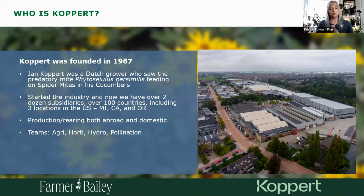Koppert is split into several teams. There are so many crops that we work in that we have protocols for, it just makes sense to have it divvied up. The names are pretty self-explanatory: we have the agri team, the horty team, the hydro team, and pollination. The agri team is in our agricultural crops, strawberries, tomatoes, peppers. The horty team, which Heidi and I are a part of, is ornamentals and cannabis. The hydroponic team, exactly what that means, is hydroponic lettuce and tomatoes.